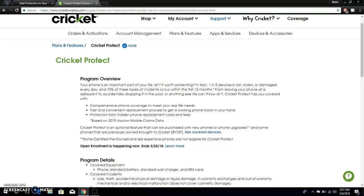It says your phone is an important part of your life. Isn't it worth protecting it? In fact, 1 in 5 devices is lost, stolen, or damaged every day, and 70% of these types of incidents occur within the first 12 months. From leaving your phone at a restaurant to accidentally dropping it in the pool or anything else life can throw at it, Cricket Protect has you covered with comprehensive phone coverage to meet your real-life needs. Fast and convenient replacement process to get a working phone back in your hand. Protection from hidden phone replacement costs and fees.